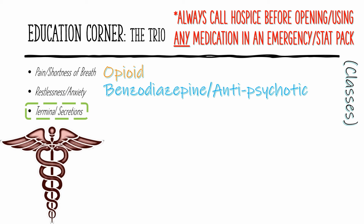The medications used to treat those types of secretions are used with caution because they have some serious side effects. And frankly, they don't take the secretions away, they just stop them from increasing further.